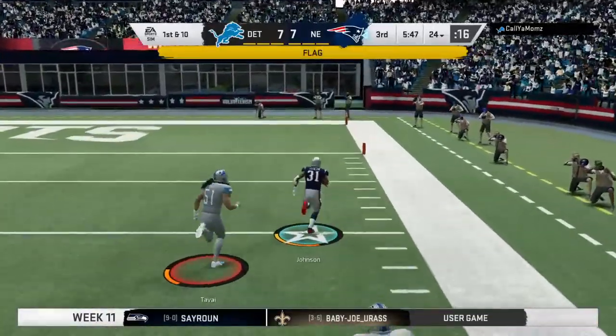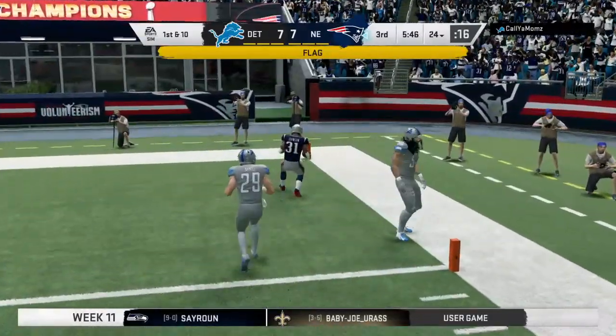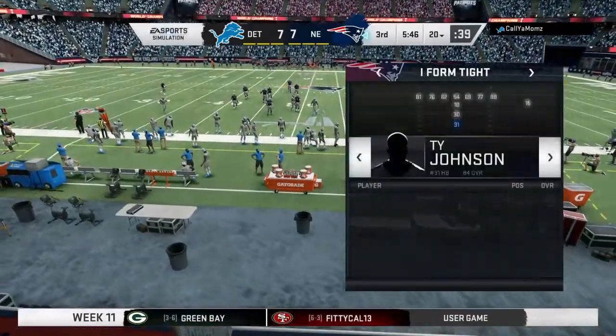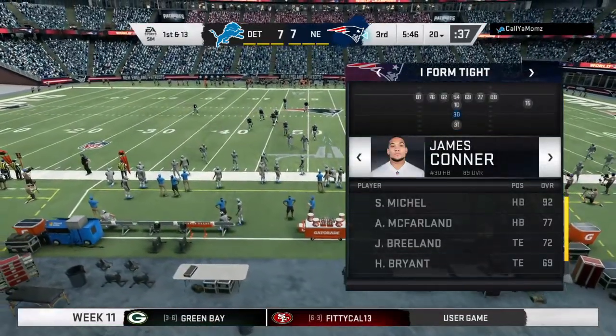There he goes, right side. And he does take it in for the touchdown, but a flag on the field, and I don't think this is going to stand. Yeah, don't put the points on the board just yet.